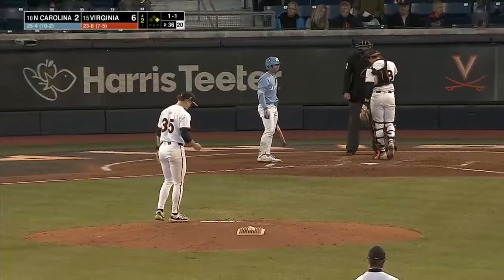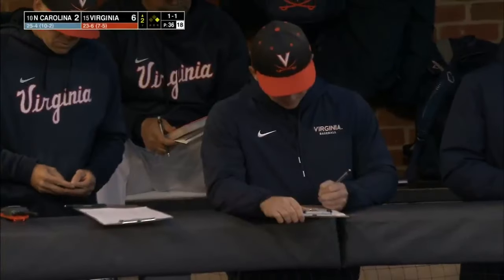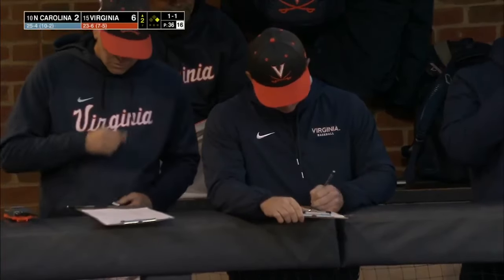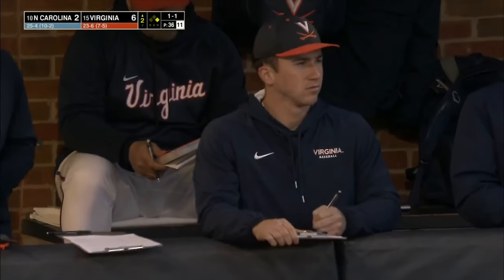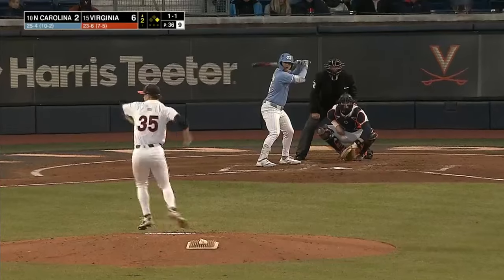As a strike, it's 1-1. And Blanco right there charting pitches tonight before he faces this North Carolina lineup. He'll go head-to-head with freshman Jason DeCaro for North Carolina tomorrow night.